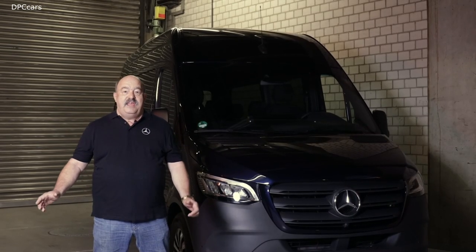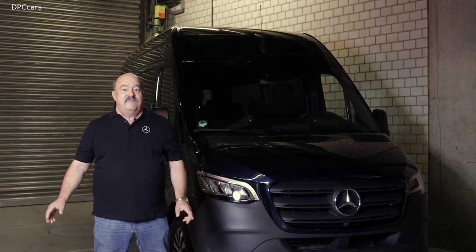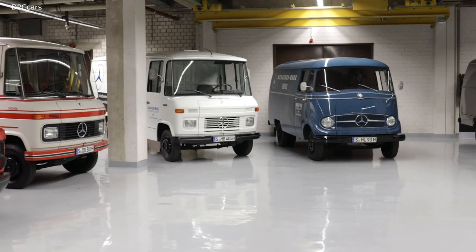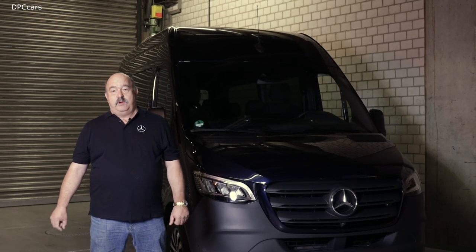The Sprinter has become a synonym for a complete class of vehicles, and everybody talks about a Sprinter and not a 3.5 tons van. But the history of the Mercedes-Benz Vans started much, much earlier, and that's what we want to look at now.